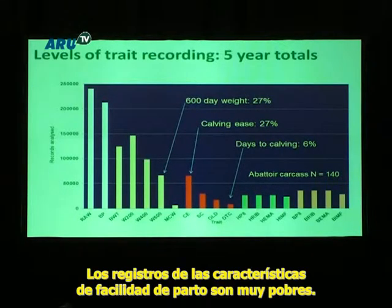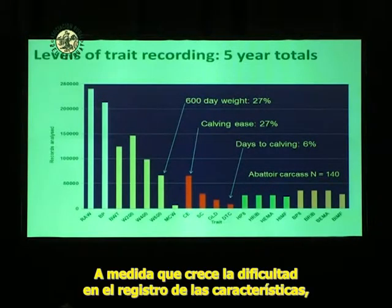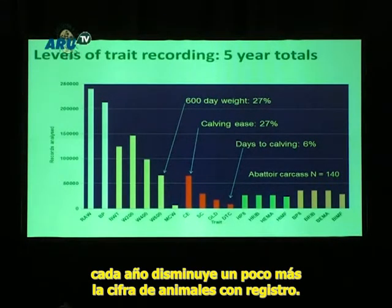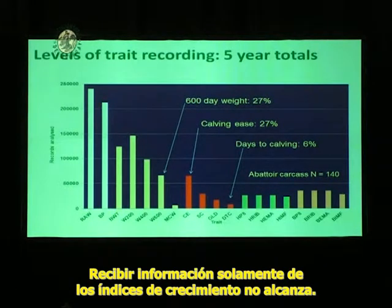In the calving ease traits, not such good recording at all, only about a quarter of animals are getting them. And so as the traits get harder and harder to record, we've got smaller and smaller numbers of animals coming through with records each year. That's quite a challenge for the breed. Hereford is not alone in that sort of pattern, but simply getting data on the growth traits is nowhere near enough.